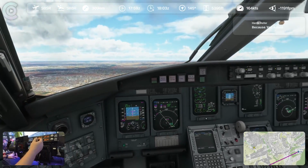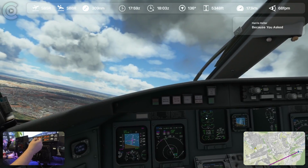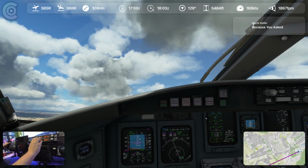I'm having to give it way too much speed here, too. But we're just going to have to grind it out. And there goes the nose up again, like mad.